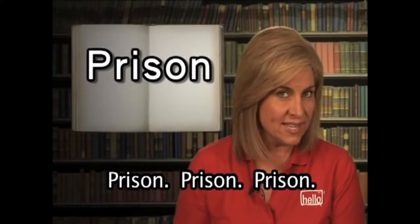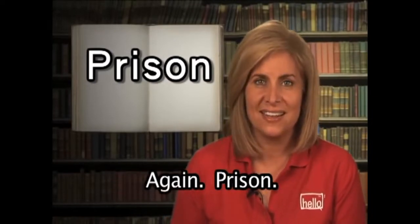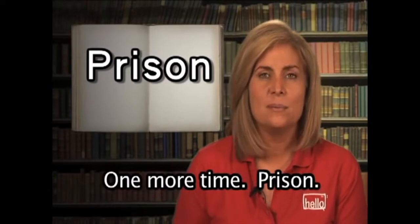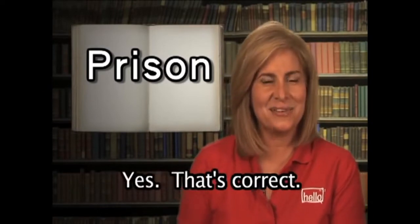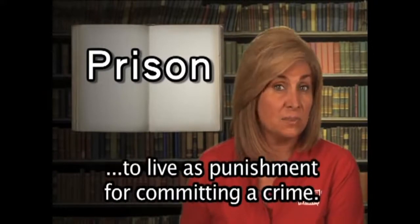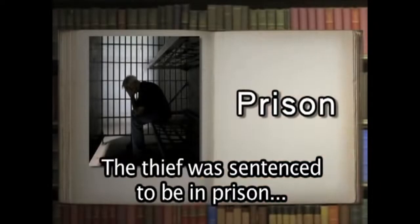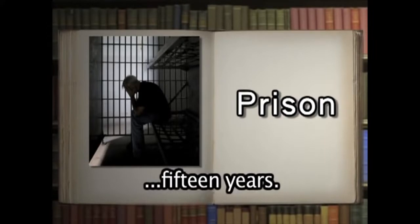Prison. Say it with me. Prison. Again, prison. One more time. Prison. Yes, that's correct. A prison is a building where people are made to live as punishment for committing a crime. The thief was sentenced to be in prison 15 years.